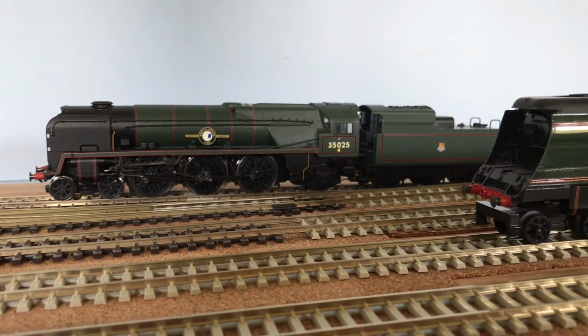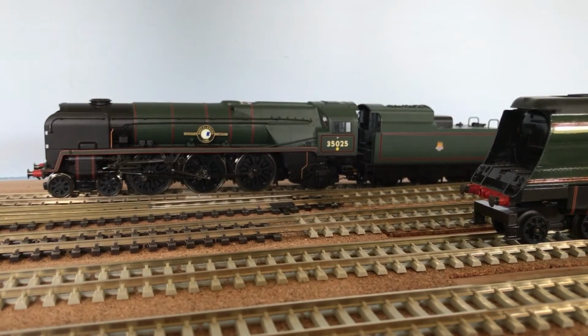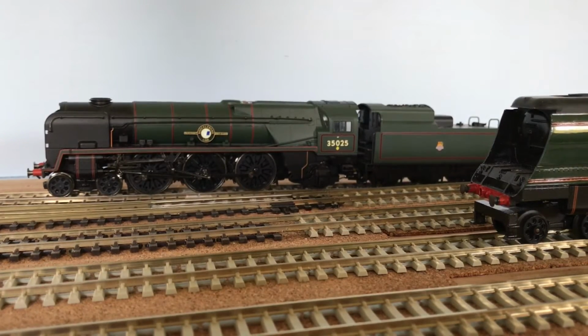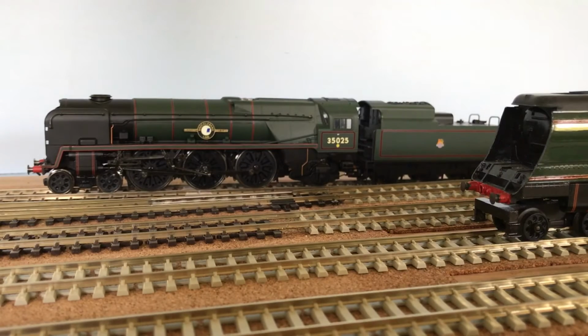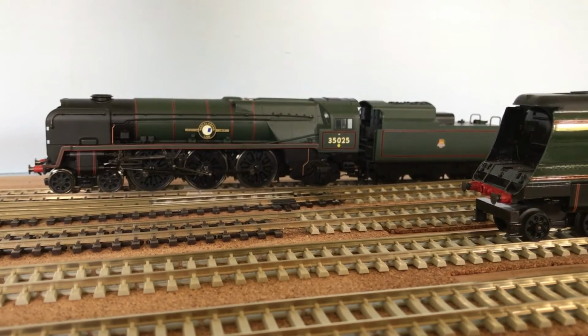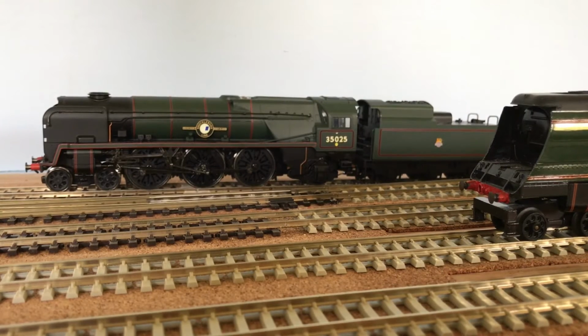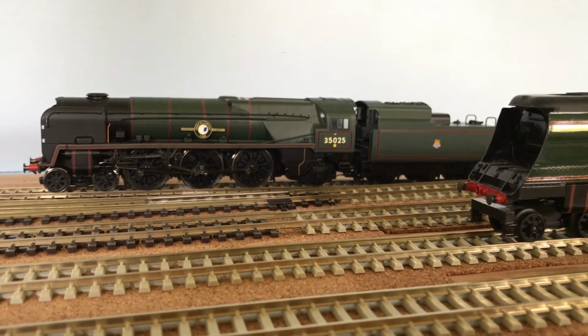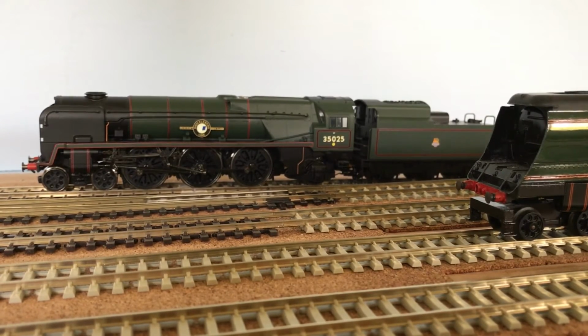You've probably thought to yourself, these are all very much mainline locomotives, and yes, that's very true, and I suppose my layout is very much orientated that way. I have got a 3-car DMU and a 4MT tank, quite old, both non-runners, but I'll probably be looking to get them running again.